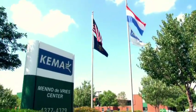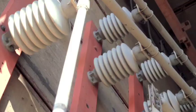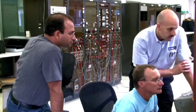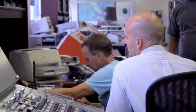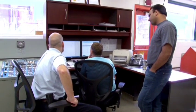Here at KEMA's laboratory in Chalfont, Pennsylvania, our experts can test a variety of high, medium, and low voltage equipment, such as transformers, circuit breakers, switchgear, fuses, and lightning arresters. We also furnish analyses, reports, and certificates when applicable. These help to identify improvements and guide product development and to validate products for the global market.